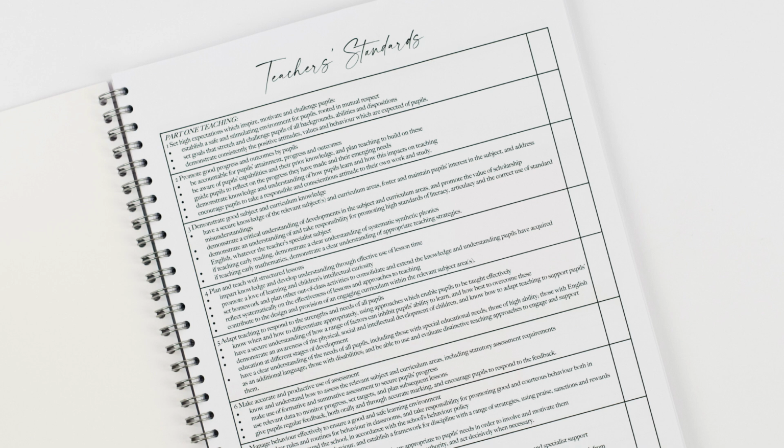The very first page of the teacher training planner is a full bullet pointed list of the teacher standards. There's also a column to the right hand side that you can use to tick off standards that you've met or highlight key standards that you need to look at during your placement.